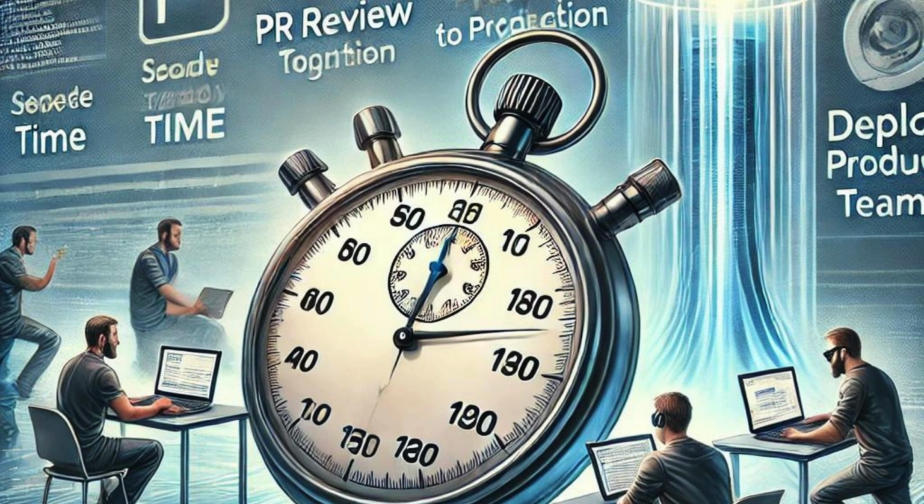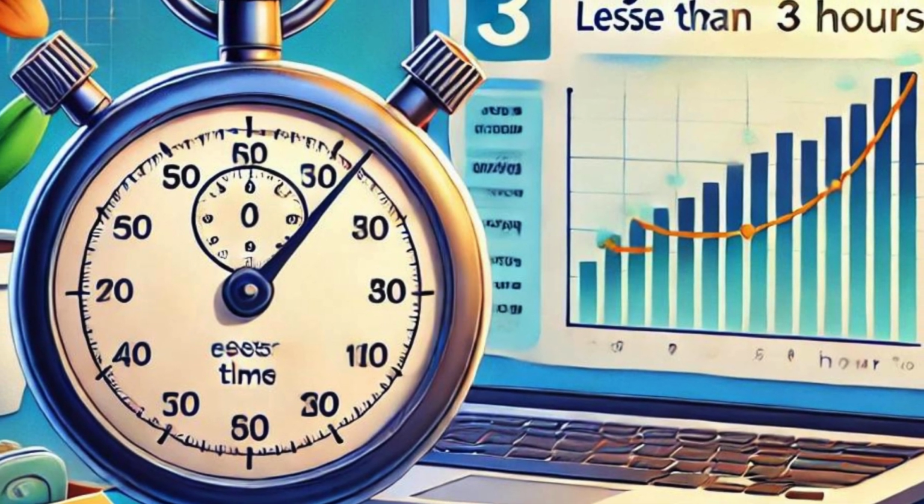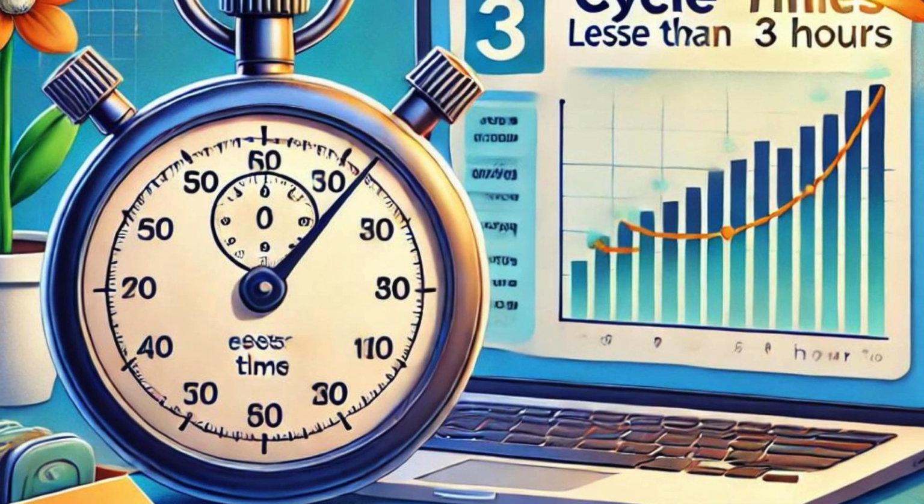PR pickup time. How fast does someone start looking at your work after you ask for a review? The best teams start reviewing in less than an hour, making sure no time is wasted. PR review time. This is how long it takes to review and approve the code. For elite teams, it's super quick, under half an hour. Deploy time. Deploy time is how long it takes to push changes to production after they're ready. The faster, the better. Less than 3 hours is elite.